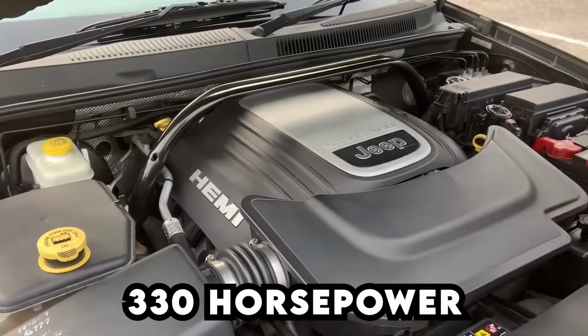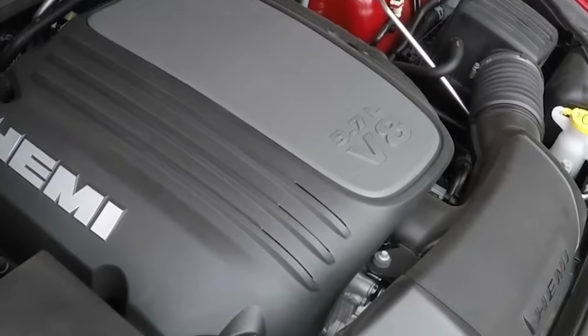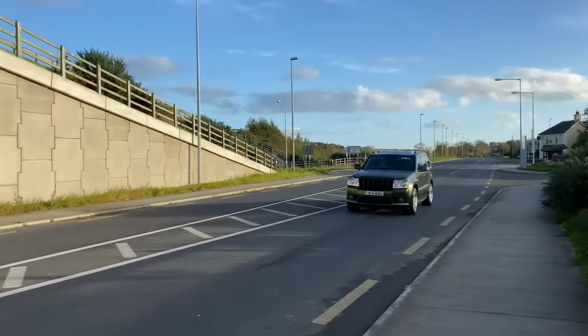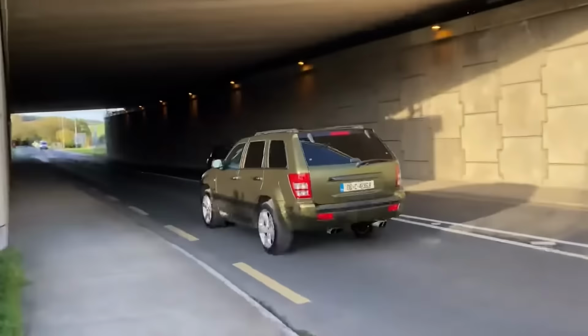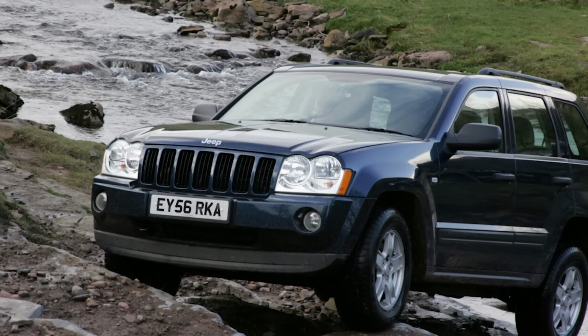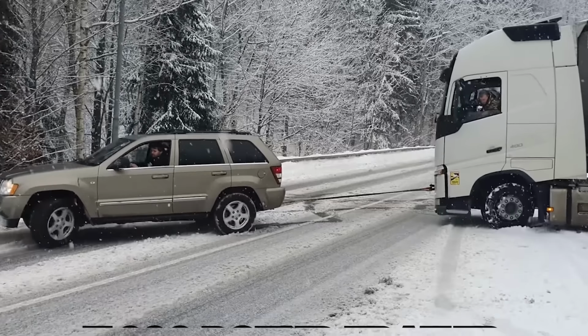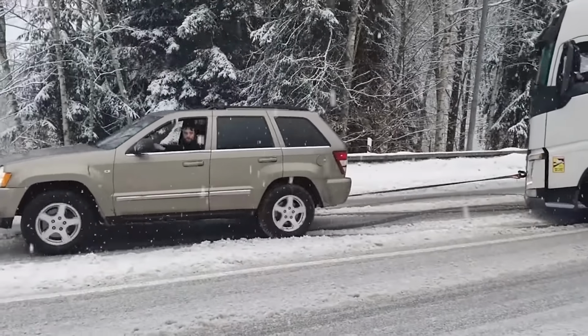We are talking 330 horsepower and 370 pound-feet of torque in a mid-size SUV. And back in 2005, that kind of power in a family truck was genuinely rare. This thing can embarrass half the sports cars at your local stoplight and then tow a 7,200-pound trailer home without breaking a sweat. But the Hemi was not even the biggest change.